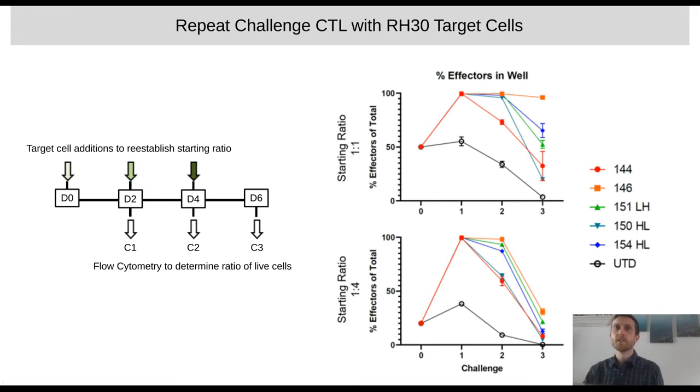And to test these further, we did a stress test for these 5 candidates, in which we repeatedly challenged the cells every 2 days with additional target cells, starting at either a 1-to-1, shown on the top right graph, or a 1-to-4 ratio, shown in the bottom right graph.